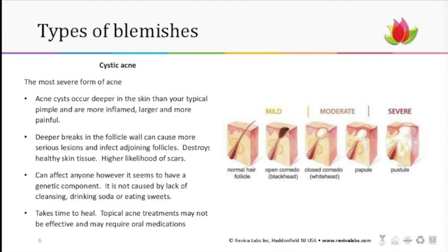And what happens is it breaks down the follicle wall right here. You can't even see it anymore, and causes serious lesions and infects many of the adjoining hair follicles. You know, my diagram had them spaced far apart, but that's not how your skin is. The hair follicles are very close to one another. So it can destroy healthy tissue. And there's a much higher likelihood of scarring with cystic acne.